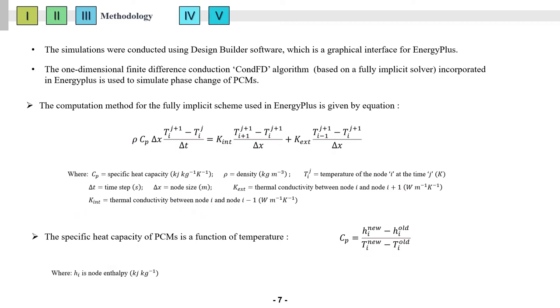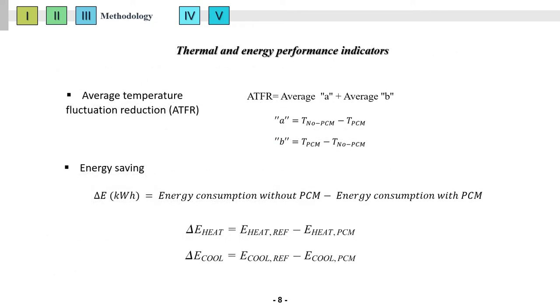To simulate the impact of PCMs in the typical building, DesignBuilder software was used as a graphic interface for EnergyPlus. EnergyPlus software uses a finite difference conduction algorithm based on a fully implicit solver using the following equations. As we can see, this algorithm is associated with enthalpy temperature function to consider enthalpy change during phase change. Further, to optimize the selection of a PCM, thermal and energy performance indicators such as ATFR value and energy saving are used. They are calculated according to the following equations.